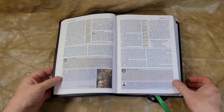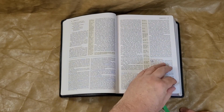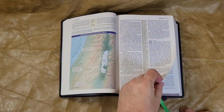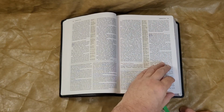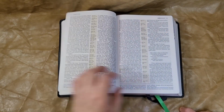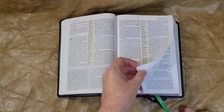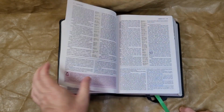So you see lots of the articles, personality profiles. That's a lot of information. This Bible has around 2,200 pages, which is part of what took me so long to review this one. I had to separate them all. In your 50s, separating pages, it starts to get to your hands after a little while.